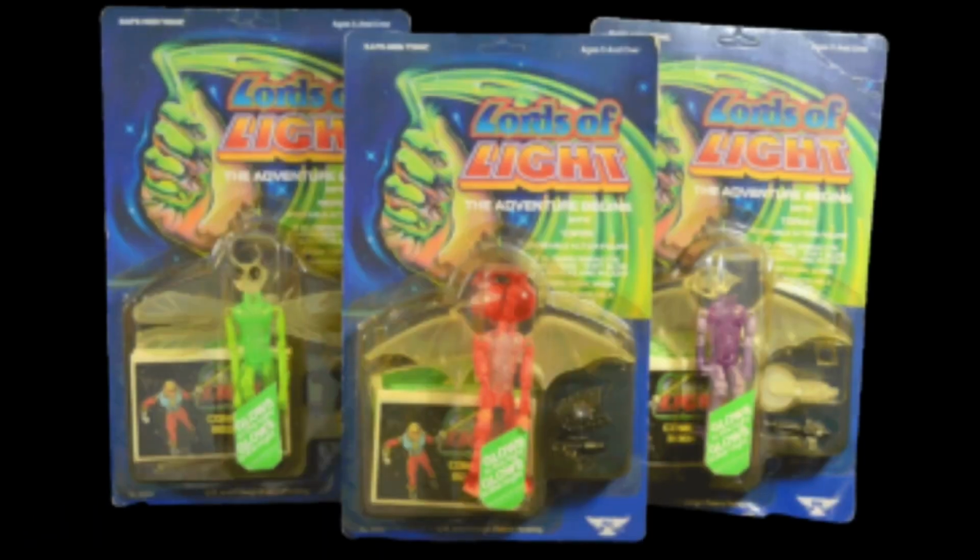Now, from what I see, it's kind of based off a comic book, kind of based off an old sci-fi novel, but it was definitely an interesting concept. It just didn't last long.